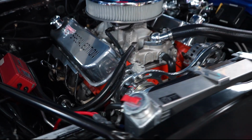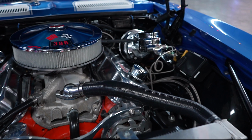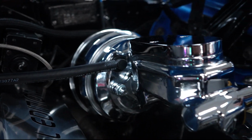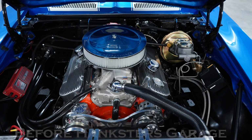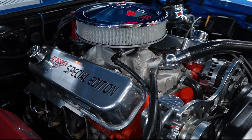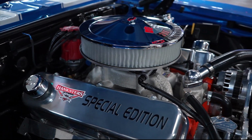Under the hood, for the most part, it stayed stock. We just kind of dressed it up a bit. We did change the brake booster to chrome and the master cylinder to chrome. This does have full disc brakes, front and rear, to give it some more stopping power. But for the most part, we just cleaned it up under here from what he originally bought it. But it does have fuel injection, does have AC, all things that we could have installed, but this car luckily already came with it.